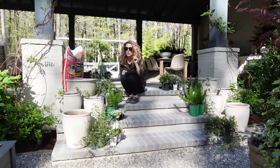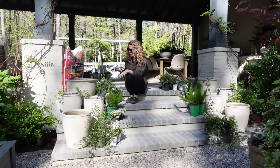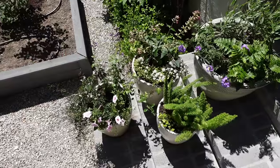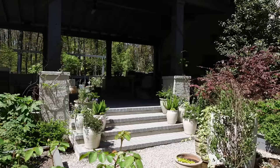Okay, now last pro tip. I have grouped all of my plants. It took me a little bit. I kind of played around with the textures and the sizes and shapes and colors to make sure that the statement that I'm making cascading down these steps is what I want. I love that English garden, abundant, overgrown, wispy look. That's just what I like in containers.